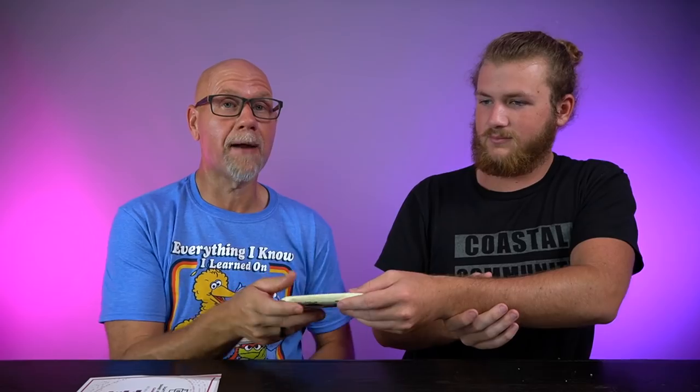Keto bars. Dark chocolate coconut almond. I love keto bars. This is the original keto bar. They're the first company to come out. When I first started keto, this was the only company that had a keto product on the market, like a keto bar treat. They used to send them to you in, like, Chinese takeout boxes. It was really cool. They were all wrapped in plastic. They've come a long way.